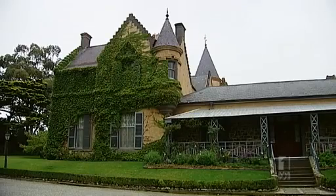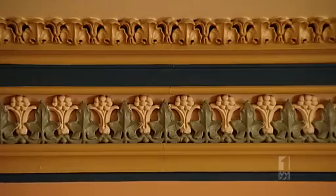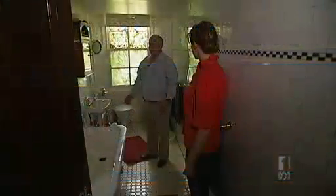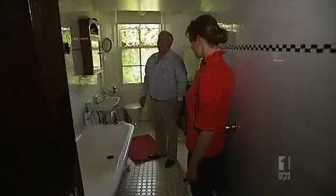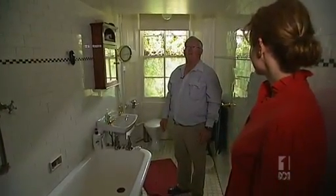Owning and restoring Over Newton Castle has been half a lifetime's work for Dr. Les Norton. He bought the property in 1975 and knows every detail. Here we're looking at an 1859 bathroom. It still works? It still works, still used several times a day, every day.